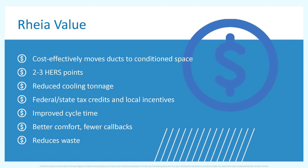So fundamentally, from the way we talk to a home builder about the value, there's a cost-effective aspect of moving the ducts into conditioned space. The builder does have to take some things into account, depending on where they are in the country, as to whether they have their air handlers already in the conditioned space. Places like Florida and the Mid-Atlantic, Northeast, Northwest, that's already the case. Southeast, Southwest, that's a different exercise. So the builder has to go through some process to think about how to do that.